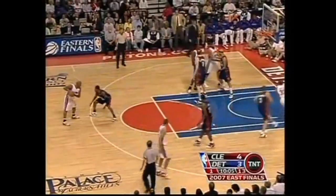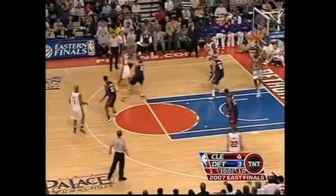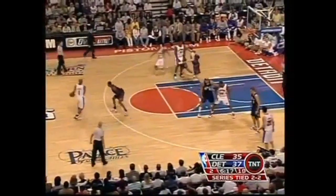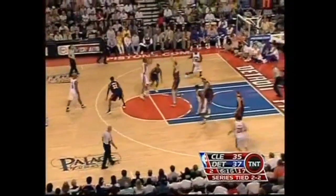Let's move on to Detroit's offense because I was really impressed by it. Here they set a double pin down for Rip Hamilton, and when Ilgauskas steps out on that screen, that frees up the 2 big man, and they move it well and get a foul. Here a single pin down for Hamilton, and when a good screen is set, Ilgauskas is forced into a 2-on-1. He goes to Hamilton, which frees Webber up for a dunk.